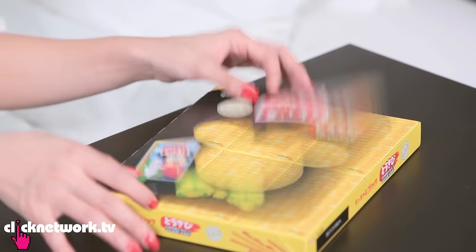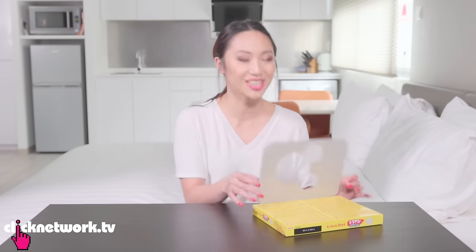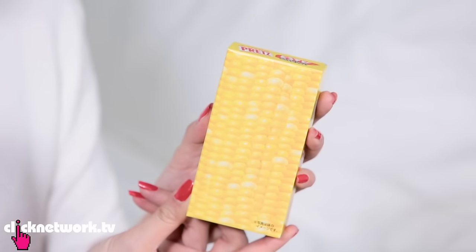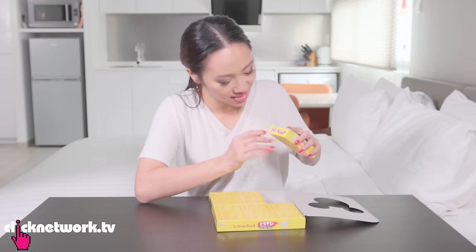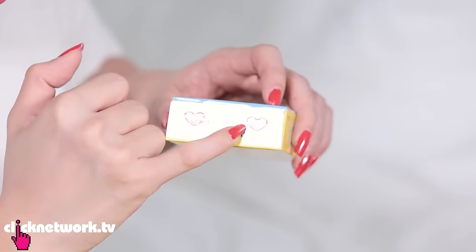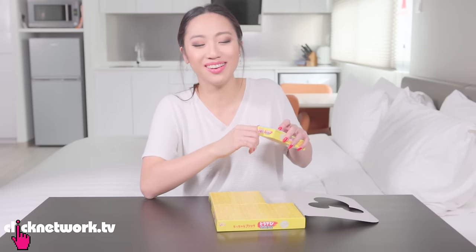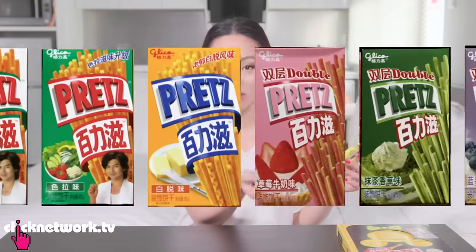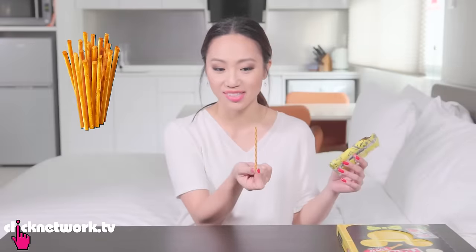It's like a Mickey Mouse book of corn. It's a corny book. Okay, it's like Mickey Mouse in the front, and it's corn at the back. Guys, look at this. This is a heart, you know. Ayo, kawaii. So Pretz has a lot of different flavors, but you take them all out and they all look like this. But when you try it, it's like boom.